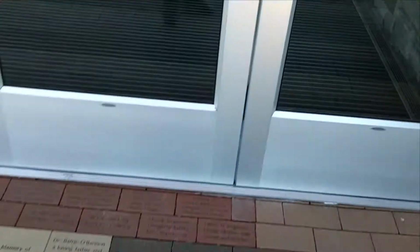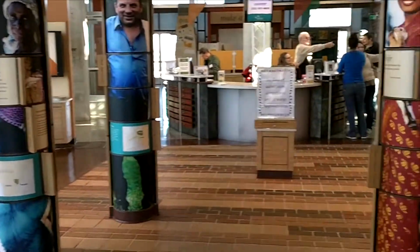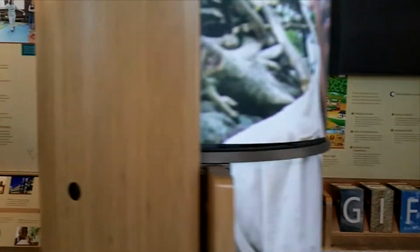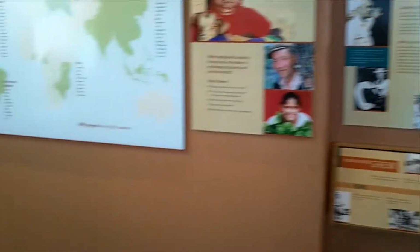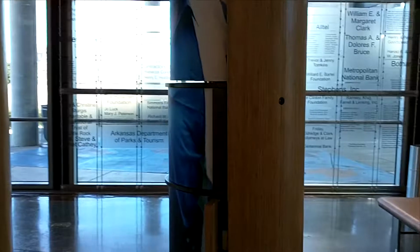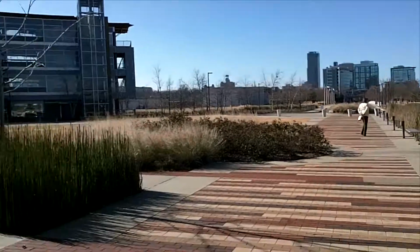I don't recall how we came in. This is Heifer headquarters. This is their village. You're good. So this is the village building. Clinton Library over here, and this is the headquarters building.